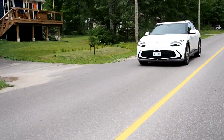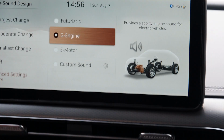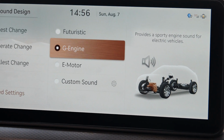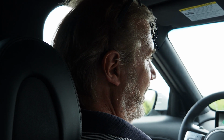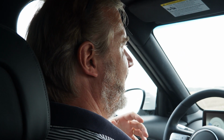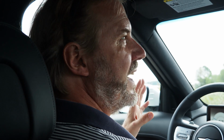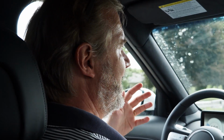So that was the futuristic. Let's change it to G engine. Definitely sounds like a V6 engine. When you decelerate, you can't hear it, but when you accelerate hard, you can definitely hear those fake engine sounds. Hopefully you can hear it well. It's kind of amusing.